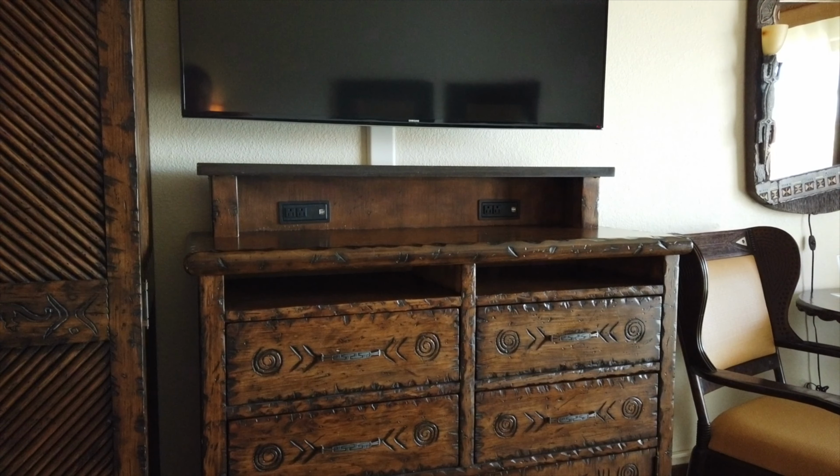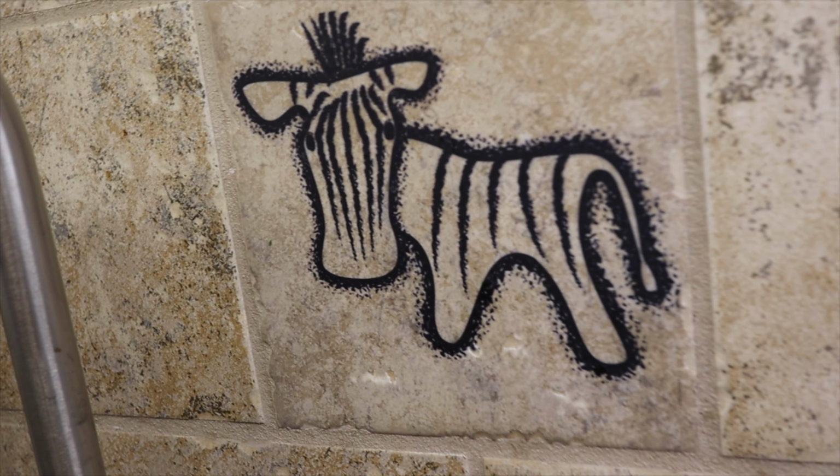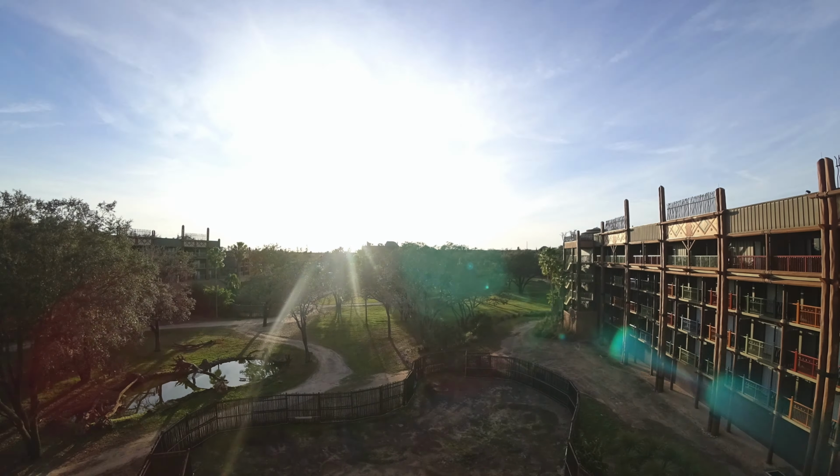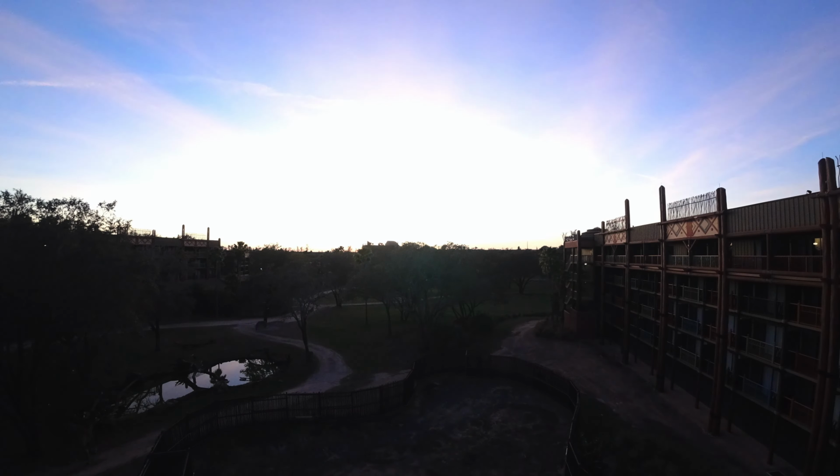The room here at Animal Kingdom Lodge is pretty cool. From the towel behind the sink in the kitchenette, to the unique drawer pulls on the dresser, the theming of these villas has you immersed in everything Disney.